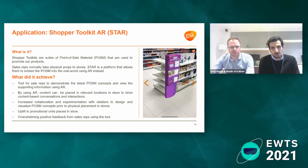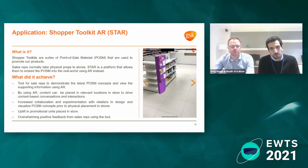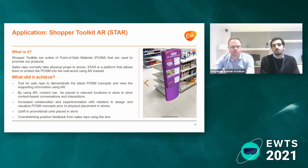As you can see in the video, we essentially could give you a full catalog of products just using augmented reality, and you could switch to the products as you want. So what did this achieve?